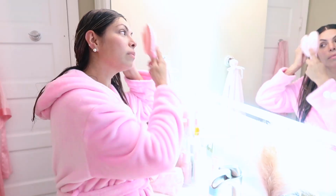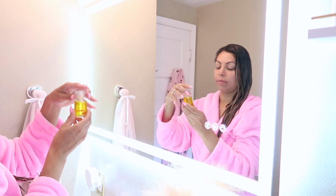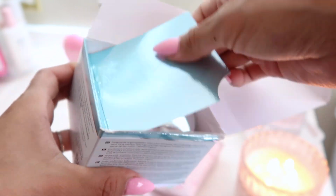Once my hair is towel dried, I do like to apply a few drops of the Olaplex Bonding Oil number 7. This gets rid of the frizz and helps with the split ends. To get rid of any remaining trace of makeup, I am using this new product from Elemis. It's called the Pro Collagen Cleansing Balm 3-in-1 Melting Cleanser.